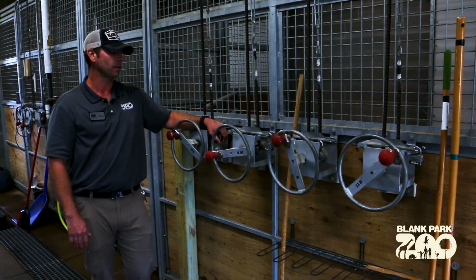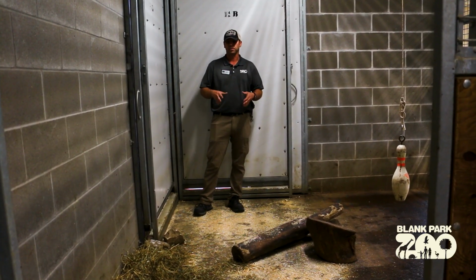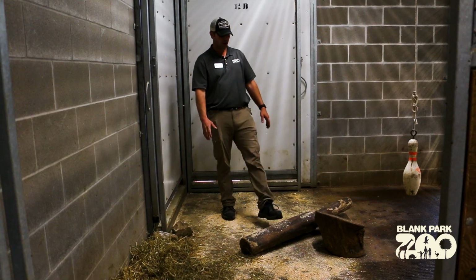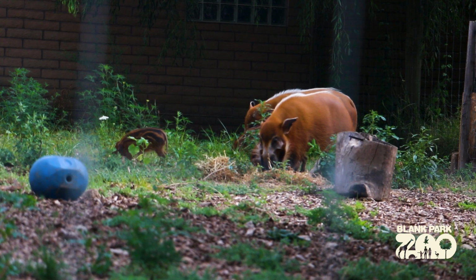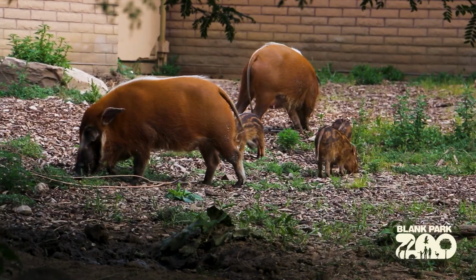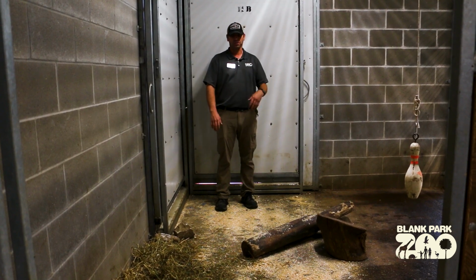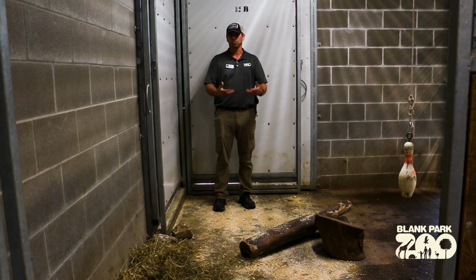It's really handy. For their inside holding, we add substrate, which is better on their hooves and allows them a softer walking place. We also add items like logs and rocks as enrichment items. As you've seen in other videos, they root a lot. They like to push stuff around with their nose. So this allows them to continue those behaviors even when they're not able to access outside. You'll see them in here pushing these logs all over the place, and sometimes we'll even scatter their food amongst there to make them work for it more.